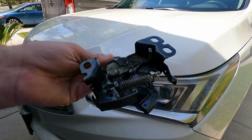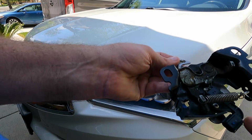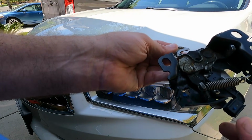But if you've got this issue and your horn is honking right now, I'm hoping that this video is helpful to you. I know on older models, they say that you can disconnect that and just drive and leave it like that, and it should be fine. So that might be your fix, is just disconnecting this.